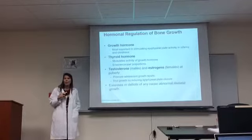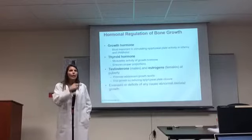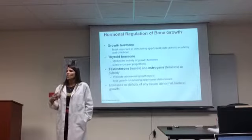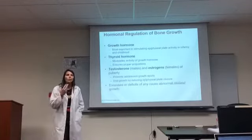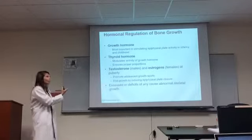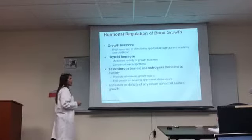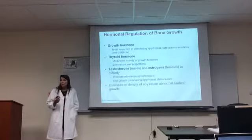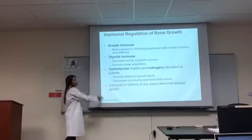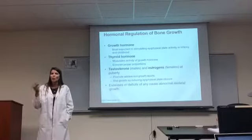Whenever you talk about thyroid problems, I say that because people can relate to those. The thyroid hormone controls every metabolic process in your body. So when someone says I'm having thyroid issues, that doesn't just affect one thing. That affects multiple things, okay? And that would include, of course, your bone growth. Testosterone and estrogens, testosterone for men, obviously estrogens for females. This will happen at growth spurts, and we'll have high levels of growth hormone, and then it will cut off. Excess or deficits of any type of hormone will cause either too much bone or too little bone.